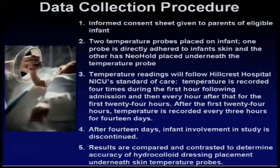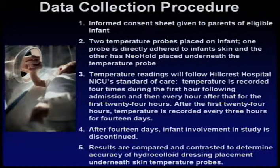So the data collection procedure that we are going to follow is we would first get informed consent from the parents of an infant eligible for our study. After informed consent is received, we will place 2 temperature probes on the infant. One probe will be directly adhered to the infant's skin, and the other will have NeoTech NeoHold placed underneath. The temperature readings will follow Hillcrest Hospital's standard of care, which is temperatures recorded 4 times during the first hour following admission, and then every hour after that for the first 24 hours. After the first 24 hours, temperature is then recorded every 3 hours for 14 days. After 14 days, the infant's involvement in the study would be discontinued, and then our results would be compared and contrasted to determine the accuracy of hydrocolloid dressing placement underneath skin temperature probes.